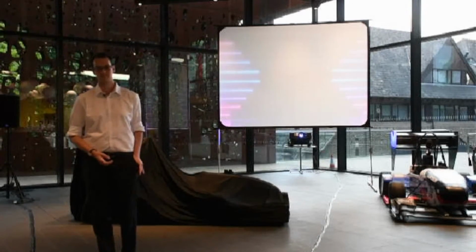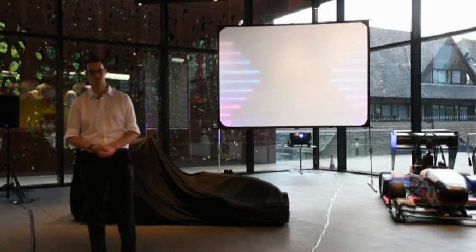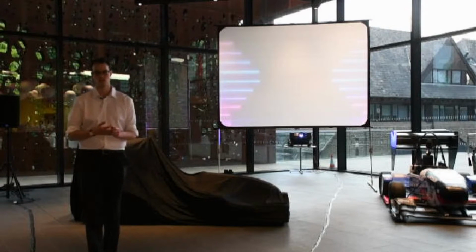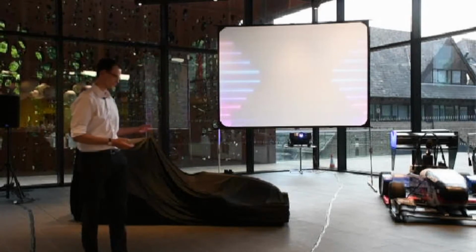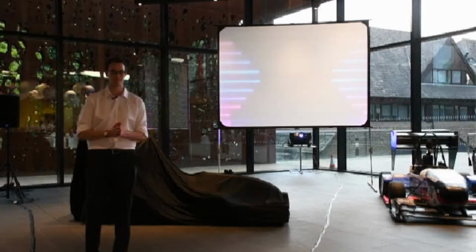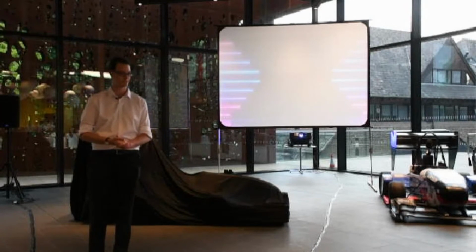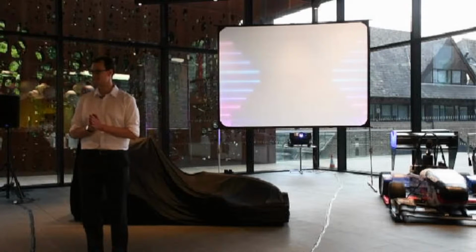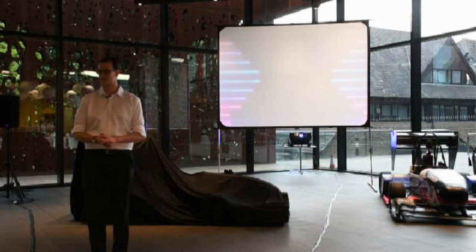Now, at this point in the launch, we have talked about a lot of things. We've talked about how we came to be, how we started. We talked about a lot of different topics, but what we really haven't talked about is the car behind me. I know there's a lot of people who are very excited to see it. Some of them have told me themselves. Many of them are standing here and can't wait to see the car for the first or second time.